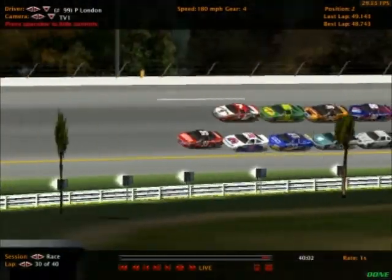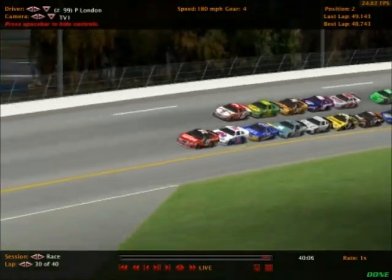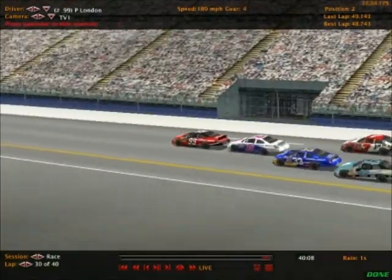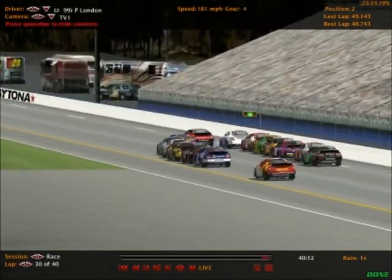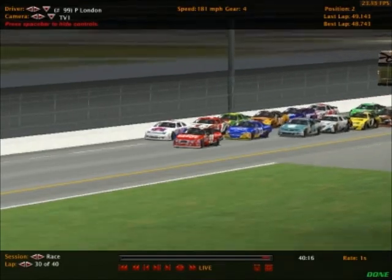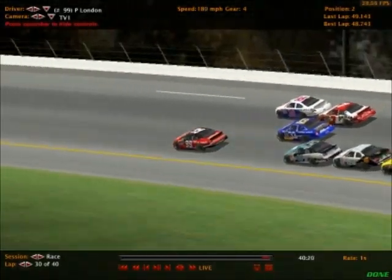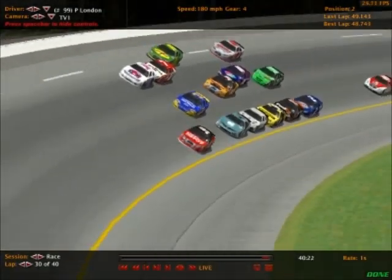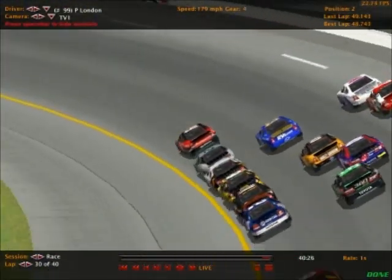And Pichu London in the number 99 car was pretty much involved in a wreck. He went through the grass and he's now leading. Let's see if he can win this race. We'll see. Well, you know what? We'll see who will win this race. When we go around, we have 10 more laps to go. And look at Tyler Brown in the 42 car. I think though that's too early. You don't want to be too early up front over here.